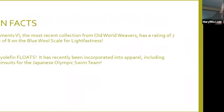Some fun facts. Element 6, the latest collection from Old World Weavers, has a rating of 7 out of 8 on the blue wool scale for light fastness. So this translates to 3 to 5 years of outdoor use. But the big asterisk here is it's dependent upon sun exposure and individual care. Southern California is very different from New Jersey in the intensity of the sun and the duration of the season, so that's going to affect wearability.